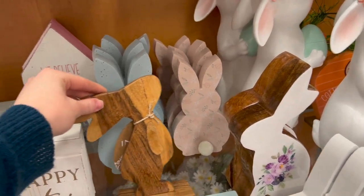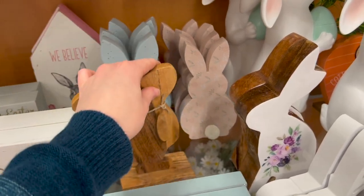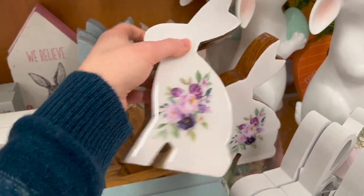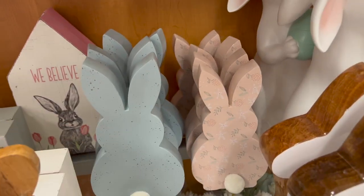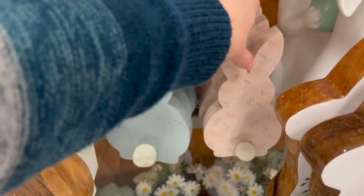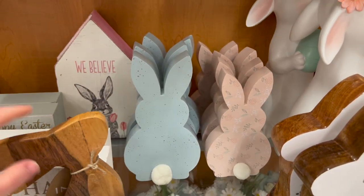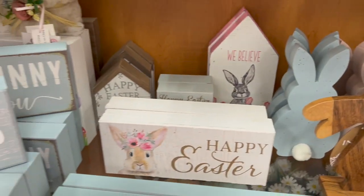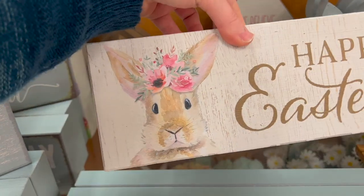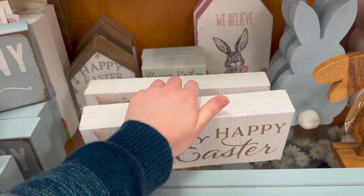Then they've got some other little bunnies right here that you could sit on shelves. This one's gonna be $4.99. And this one right here with the flower detail is gonna be $5.99. And then these little pink and blue ones back here are going to be $5.99 and also $5.99. I think these are both really cute. They've got this cute little Happy Easter sign with the bunny with the flowers. This is going to be $6.99.